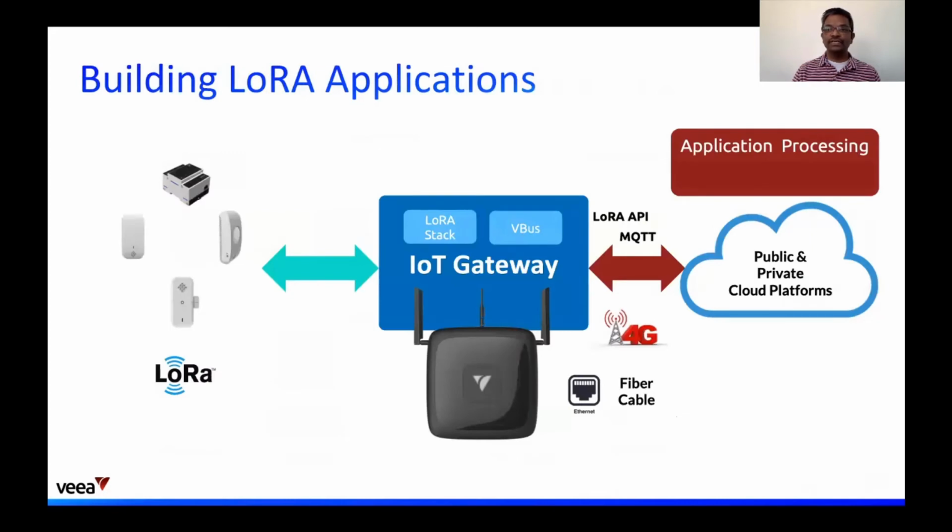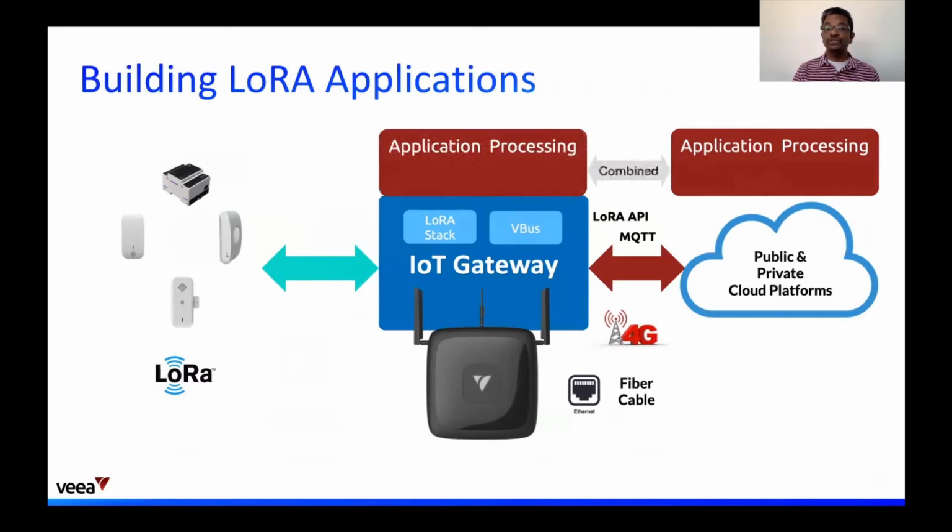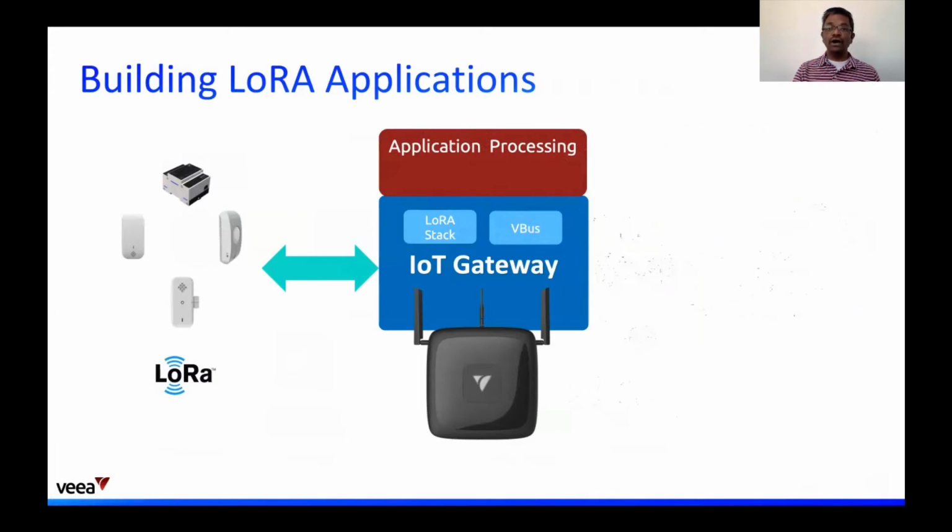There are multiple options for building LoRa applications. As I said, we provide LoRa stack out of the box. Your application could run in the cloud and connect to the LoRa stack through the APIs and receive the data through MQTT. Or you could have a hybrid application where you do some of that processing at the edge and push the intelligent data to the cloud. Or you could run the entire application on the VeeaHub itself for an air gap type of scenario where you don't have internet connectivity. So essentially, you have complete flexibility in building your application.